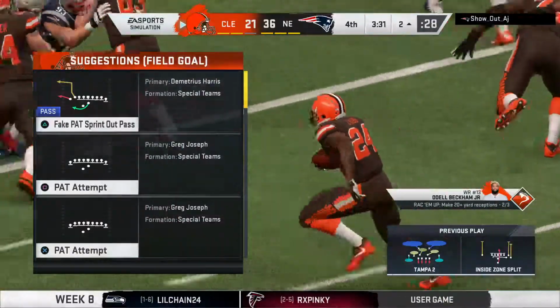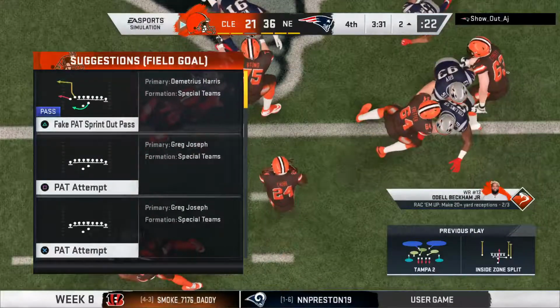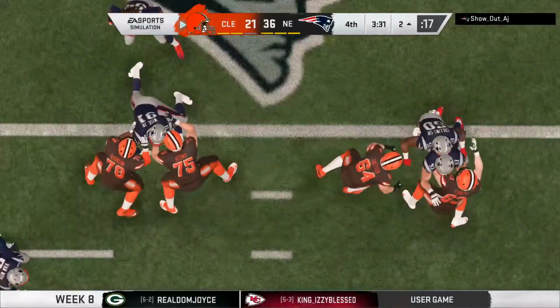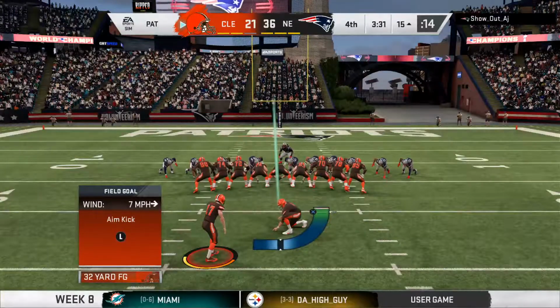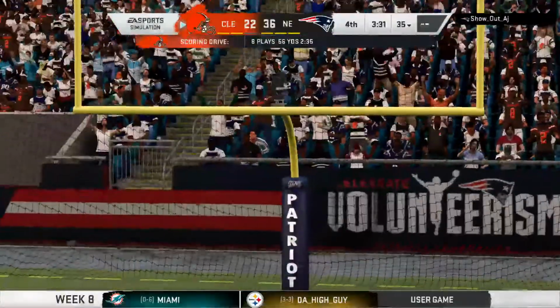And there you go, nothing really too complex. Block, keep to your assignments, let them run it in. They did it. Fundamental football. Good blocking beats good tackling on that play. End result, touchdown. Joseph now to have the PAT. And the lead will be cut down to 14.